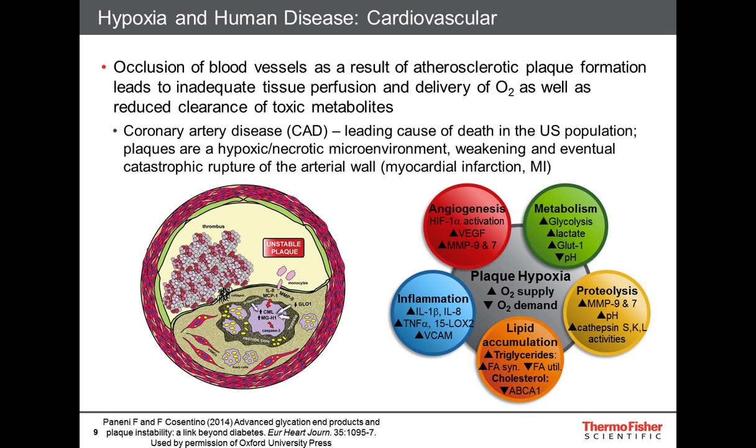Okay, so now we're going to transition to discussion of how hypoxia interacts with various different disease states. And we'll start with talking about the cardiovascular system. Given that the cardiovascular system evolved as a mechanism to deliver oxygen throughout the body via hemoglobin and red blood cells, it's not surprising that diseases that affect the circulatory system intimately involve hypoxia. So ischemia, which is basically inadequate tissue perfusion, delivery of oxygen, as well as reduced clearance of toxic metabolites, is a hallmark of many cardiovascular diseases.